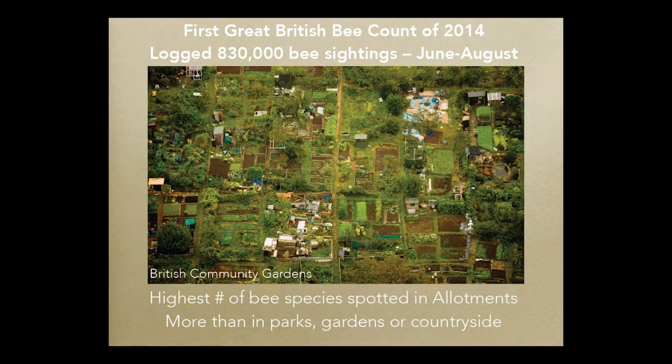So talking about diversity of species, England, who is much further ahead than we are, has a lot of citizen science out there, with scientists collecting data, identifying bees and butterflies. In a big study in 2014, they logged 830,000 bees, and of all the different landscapes, including parks, gardens, and the countryside, these allotments, which are British community gardens, had the highest diversity. So it always makes me feel good whenever I see a community garden.